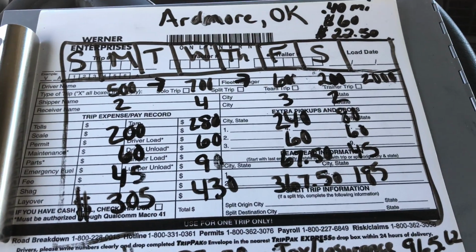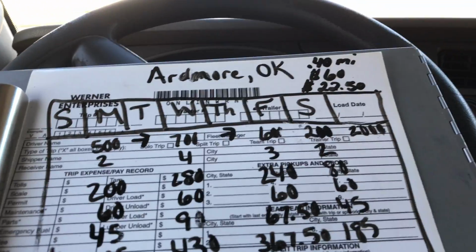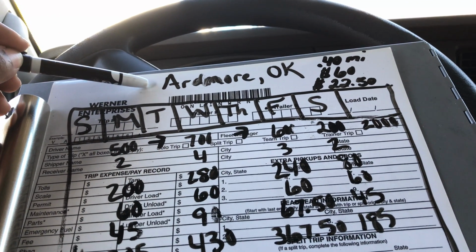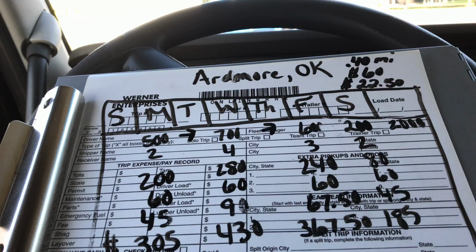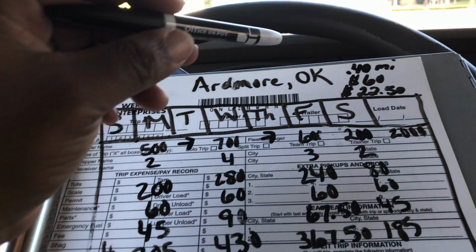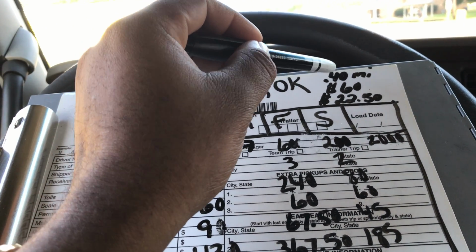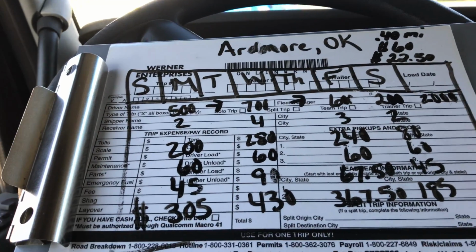All right, so now let's break down actual money, the money terms. All of this is hypothetical. These numbers up here are out of Ardmore, Oklahoma. Assuming that you're on the Dollar General account or any dollar account, they're going to pay you 40 cents a mile. Ardmore, Oklahoma is going to pay you $60 a trailer, $22.50 a stop.